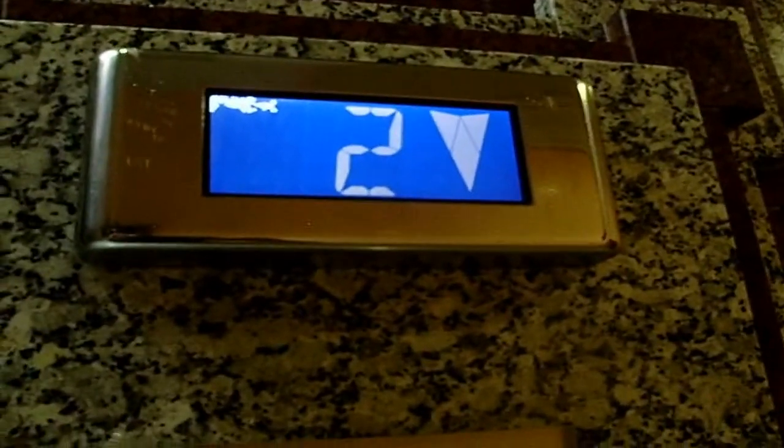Signal will tell me this is the elevator I'm getting. This is a direction indicator here on the button panel.